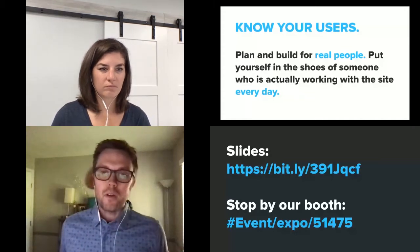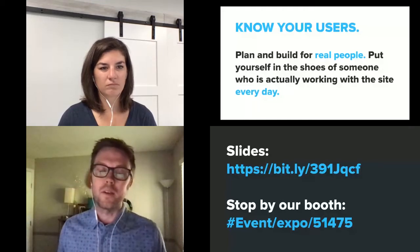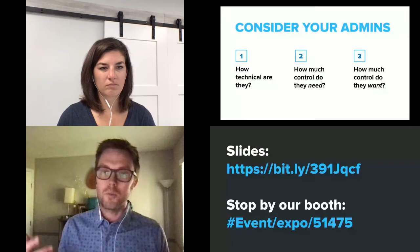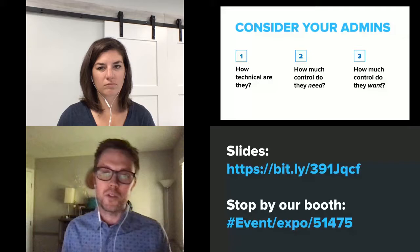So going a little deeper into considering our admins, we're in the planning stage. We've decided admin UX is a priority. We want to start by asking a few questions to help align roles, permissions, and overall experience with the tasks admins need to accomplish. So we'll dig into these a bit more, but just a high-level summary.